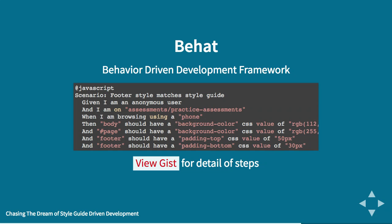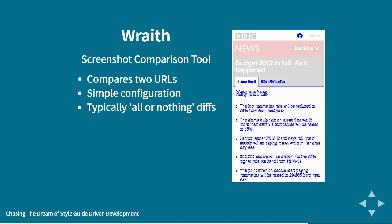The slides, I'll tweet out the slides. They're up on GitHub. But there's a link to a gist that has the detail of some of these steps, if anybody's curious. But basically, what I learned is that this is not the right home for this type of testing. And then there's other tools that are more specific to like visual regression and screenshot comparison. So that's where I went and focused my efforts.